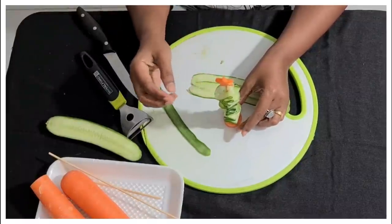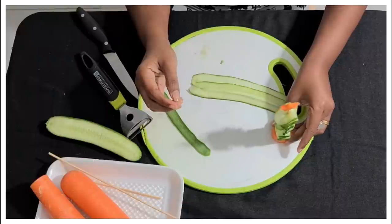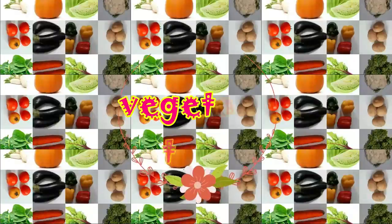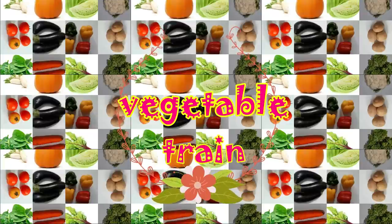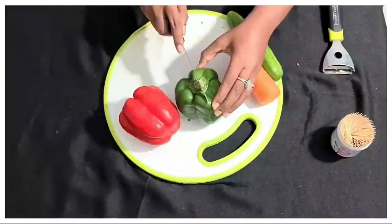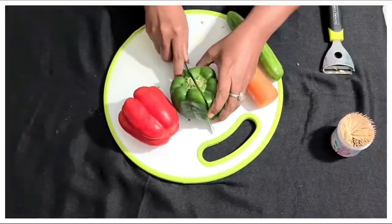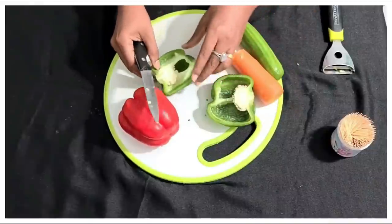The star I cut from a carrot piece. Now I'm going to make a bell pepper train with you.